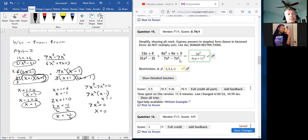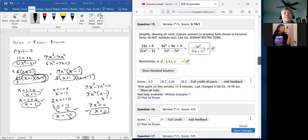If you take 0 and square it, you get 0, and 7 times 0 is 0. So that's another one of the restrictions. So the total amount of restrictions are 0, -1, 1, and -1/2. So you had the -1 and 1, but that's the only ones you missed there. You okay with that one?